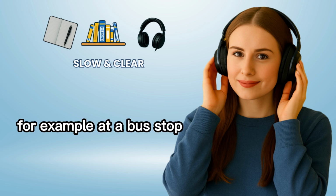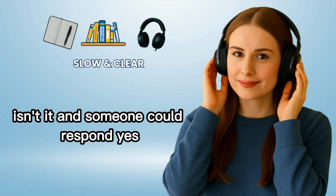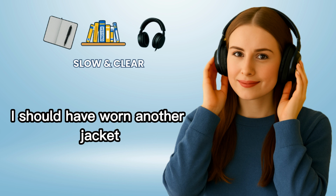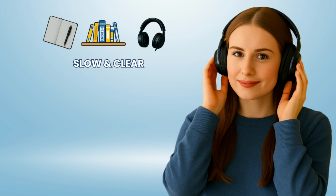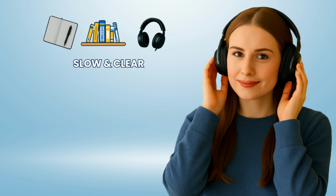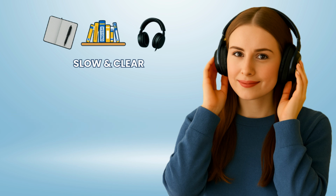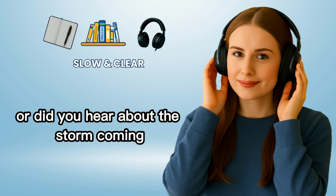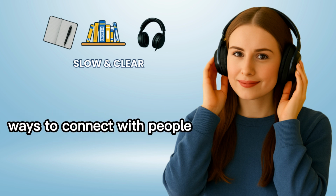For example, at a bus stop, you might say, "It's freezing today, isn't it?" And someone could respond, "Yes, I should have worn another jacket." It's not a deep topic, but it helps you build confidence and break the silence. You can also ask, "Do you know if it's going to rain later?" Or, "Did you hear about the storm coming?" These are normal and friendly ways to connect with people.